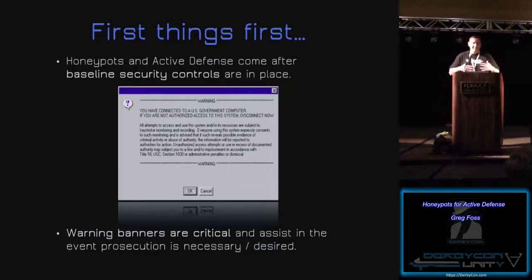Because whether you like it or not, attackers actually have rights even though they're inside your company. So if you pop a shell on them, but you didn't have them go through an approval that says you can do something like that, you can actually get in a little bit of trouble for that. So it's just something to keep in mind.